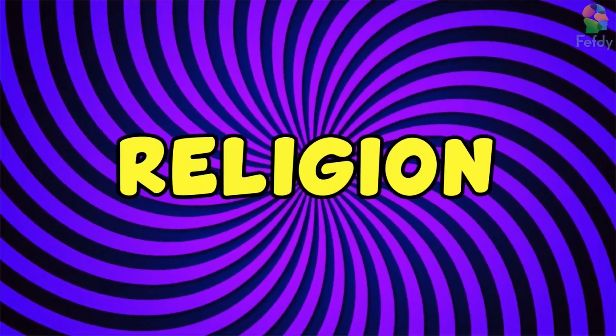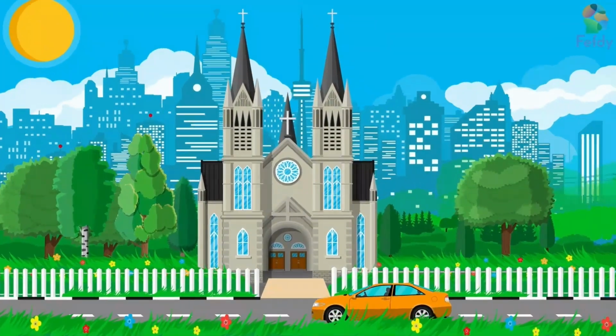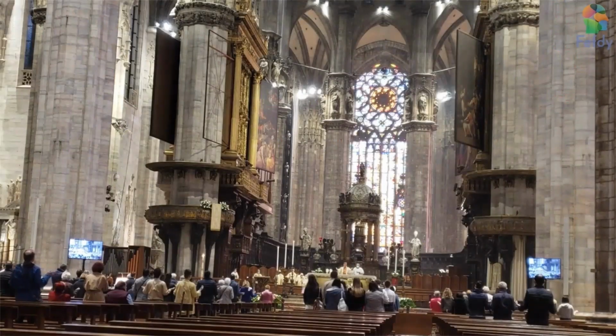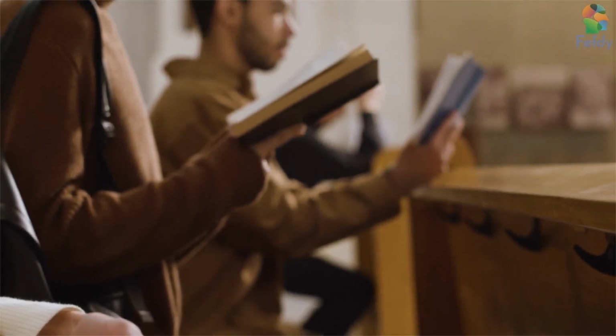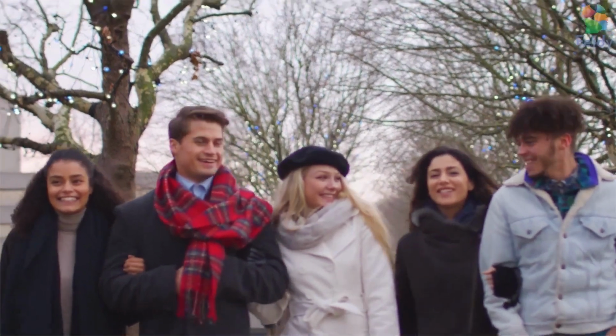Religion. Most people in the Netherlands are Christians, but there are also many people who follow other religions or none at all. It's a very diverse country.